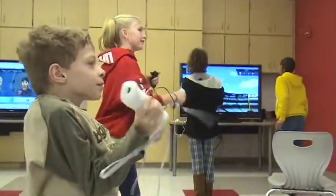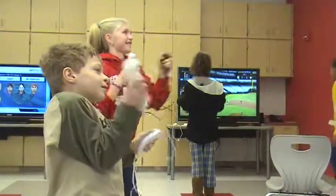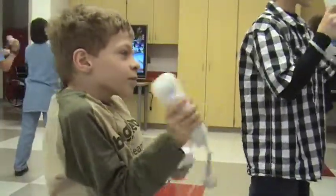We feel a lot of these students are already tech savvy. They all have iPods. A lot of them have these things at home. So they get to come to school, and it puts everyone on an even playing field. It's not just for the jocks.